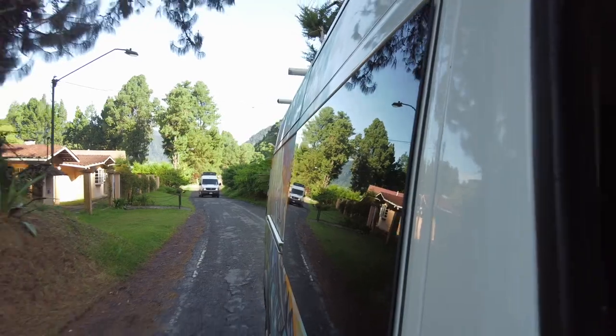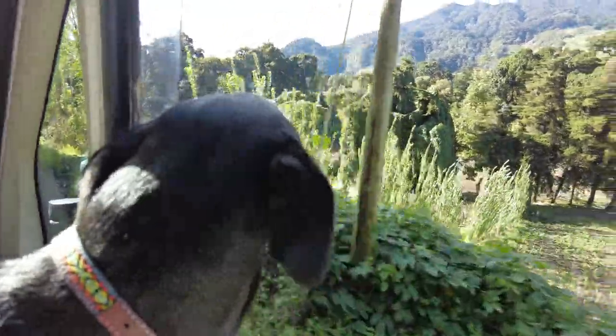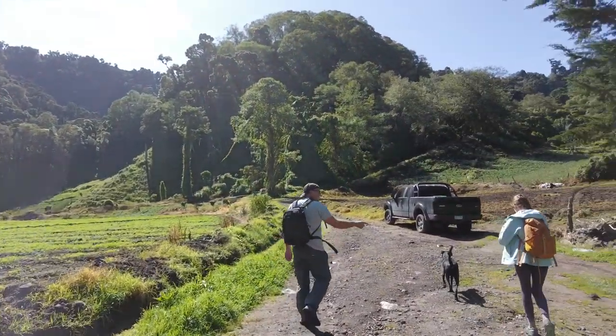So today we're gonna go do the acclaimed most beautiful hike in Panama, and Curt's gonna come with us. It's called Sendero de Los Quetzales, so we're gonna be looking for some quetzals here. The campground owner said there are quetzals and even baby quetzals. Danny and I have never seen a quetzal, so we're super excited.